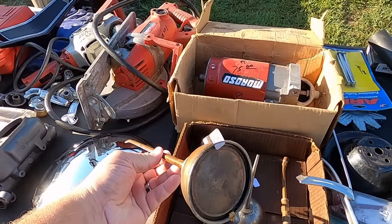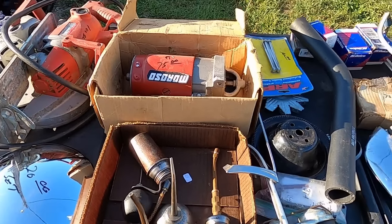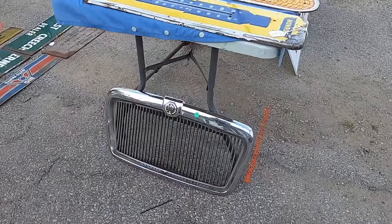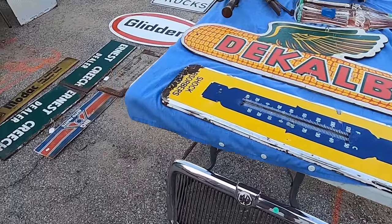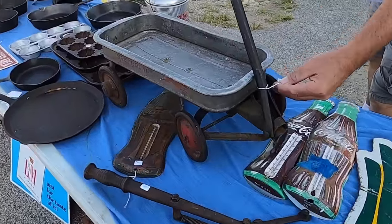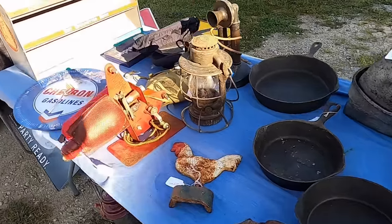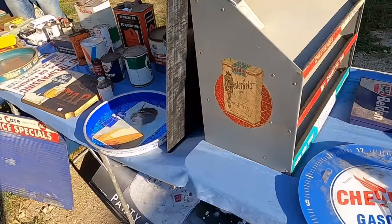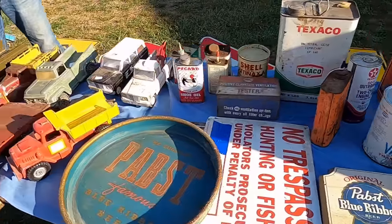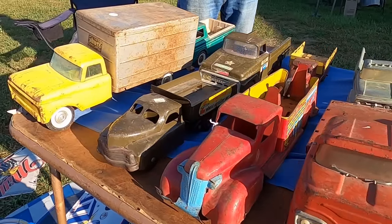The old Oilers. $5. Something of the past. When I change the oil, I now rotate the tires. Before, I was just raising up the front end and sliding under there with the scraper. But now I rotate my tires every time I change the oil. Yeah, see that? This is what I got. This is bigger than the rod.